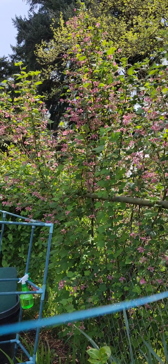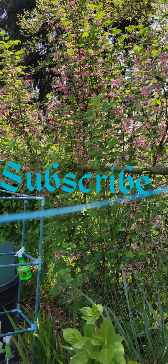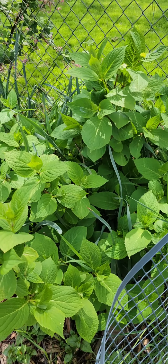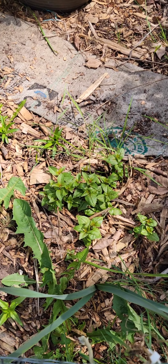Look at this flowering currant. It's huge. The hydrangea. Ooh. Starting to get some little buds right there. Oh, here comes the fuchsia.